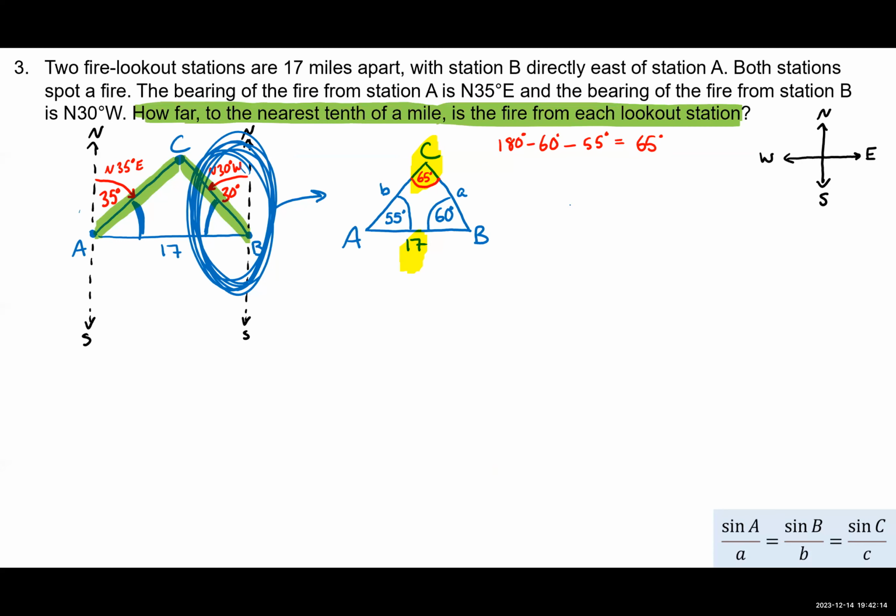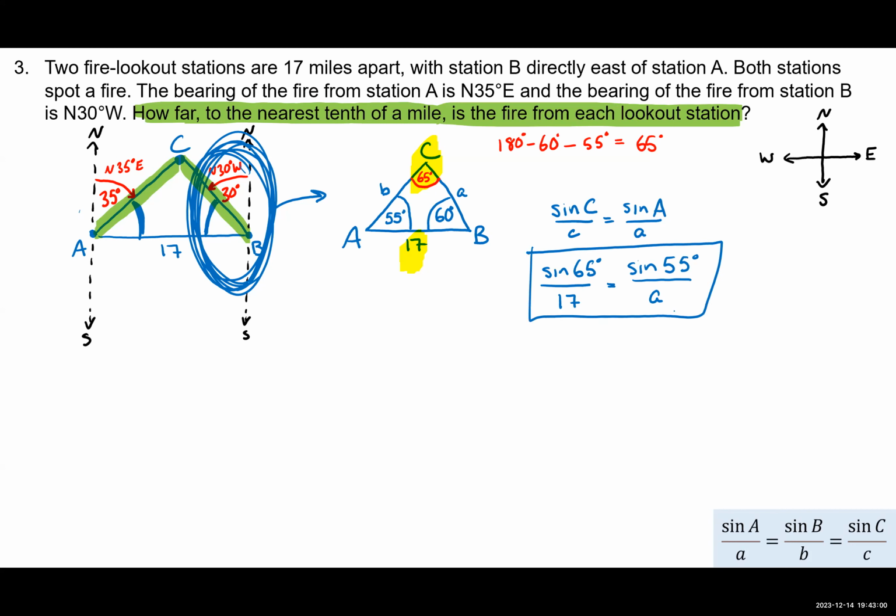Okay, so let's apply the law of sines. The sine of angle C over side C is equal to, well, now we got to find A and B. We got to do it in two steps, so it doesn't matter which one we find first, the A or the B. So I'm just going to go ahead and find A first. So the sine of A over A, and then we'll work with B next. So the sine of angle C, that's 65, divided by side C, that's 17, is equal to the sine of angle A, that's the sine of 55 degrees, over side A. So notice there's only one unknown here, right? The only unknown is little a.